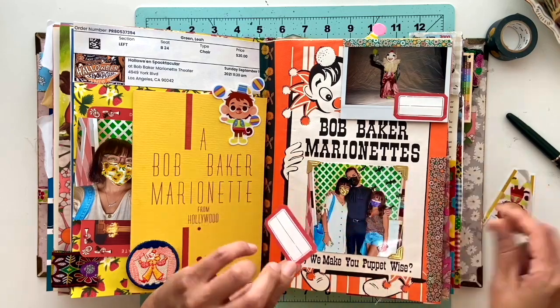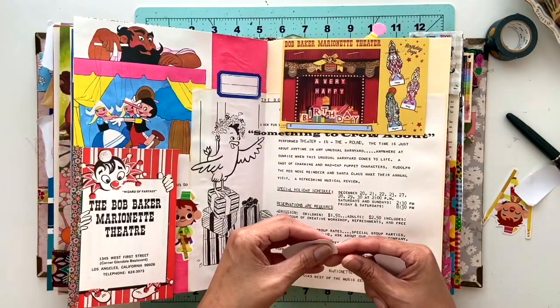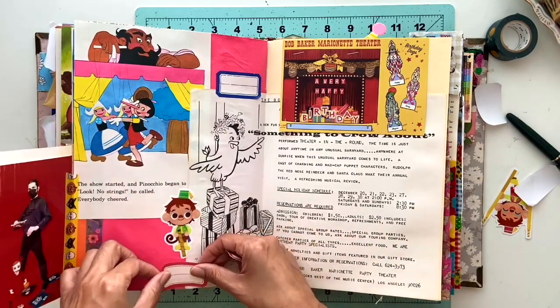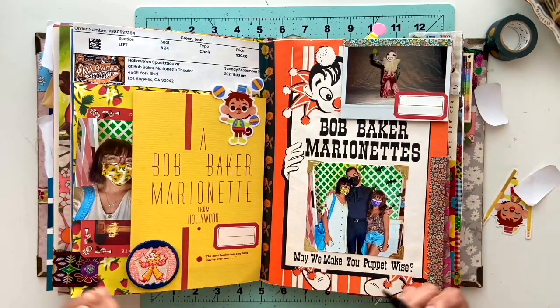So now I'm just adding those labels. I love them so, so much. I kind of put them all over the layout. And then I will do a minimal amount of journaling off camera to fill in all those labels. And that little piece of open space there, I'm going to do a little bit extra journaling as well.